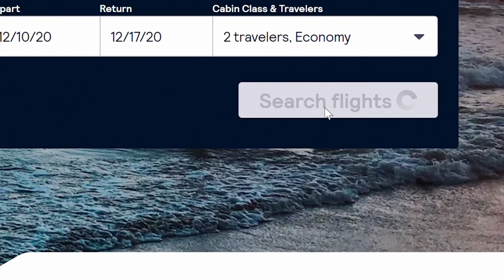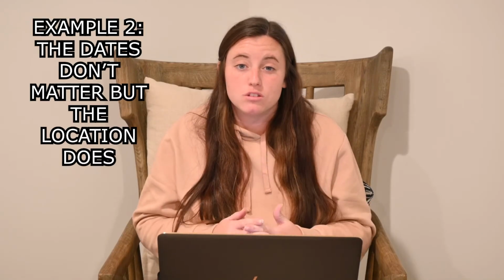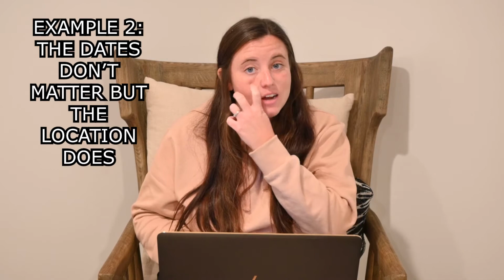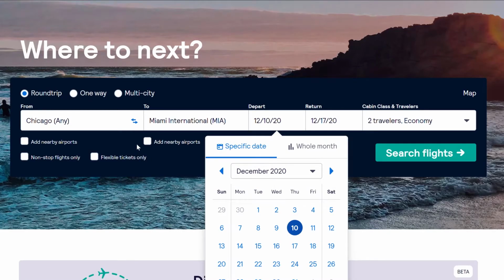Let's search for flights. So here we are with American Airlines, $157 total for a round trip ticket for those dates that you're allowed to take. Honestly, that's not too bad of a price. But what I'm going to show you though is if your dates are flexible, you can get that price down to sometimes half. So let's say that you still want to go to Miami and you're flying out of Chicago, but the dates don't matter.